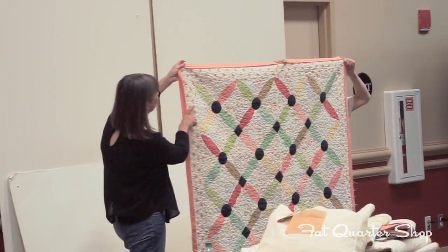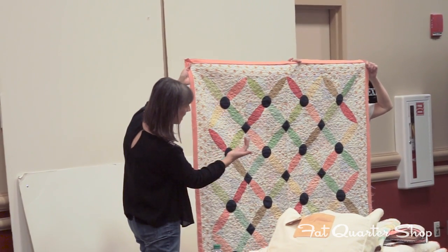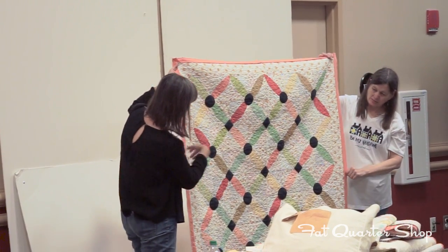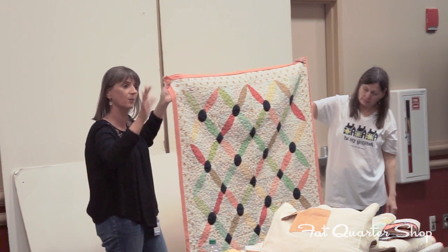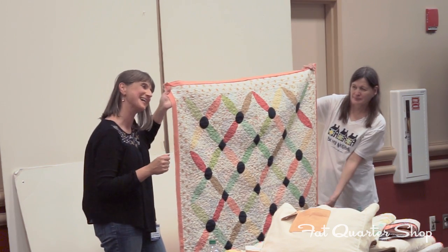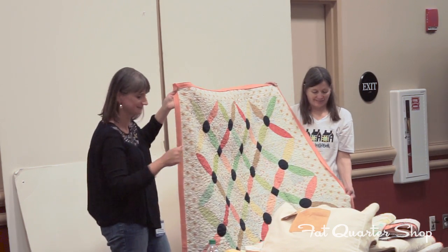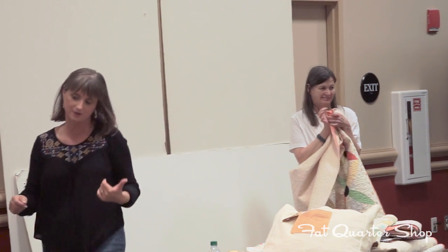So as you can see, there's a mix of prints back there that have a little bit of color in them to kind of pull out the colors of the sherbets. And then there's a bunch of other ones that are just a lot more neutral. So you kind of want a mix of the two. And as you can see, this one's not bound yet. I'll be binding that in my booth as market progresses. So that one was very last. So that's one of them in the book.